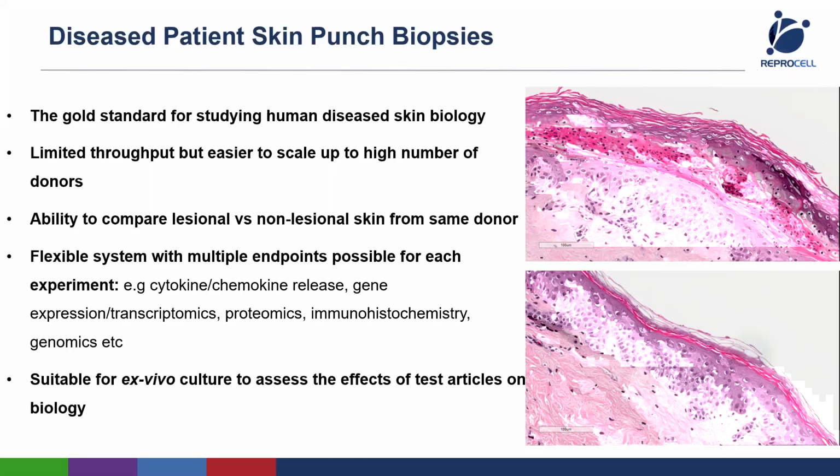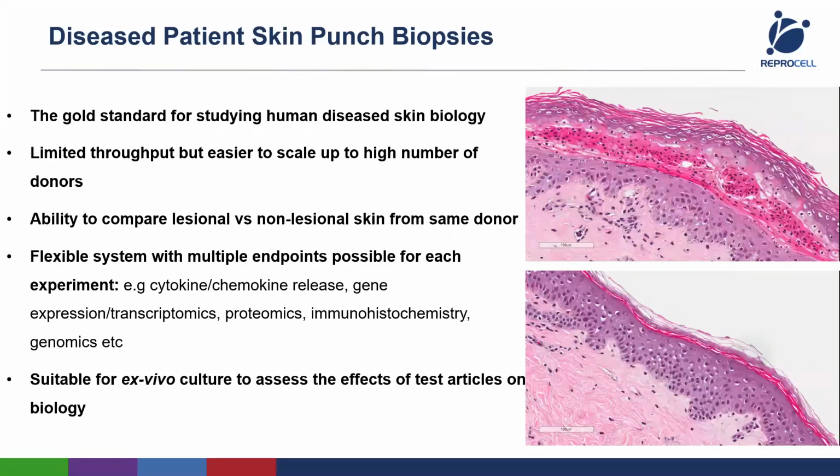Obviously, from a biology perspective, these really are the gold standard for local skin biology of disease. There is limited scale as far as the number of biopsies we can obtain from a patient, but it is quite easy to scale to a high number of donors. As long as the stipulations on patient criteria are not too high, the clinics generally find it quite easy to obtain patients to come in and donate samples.